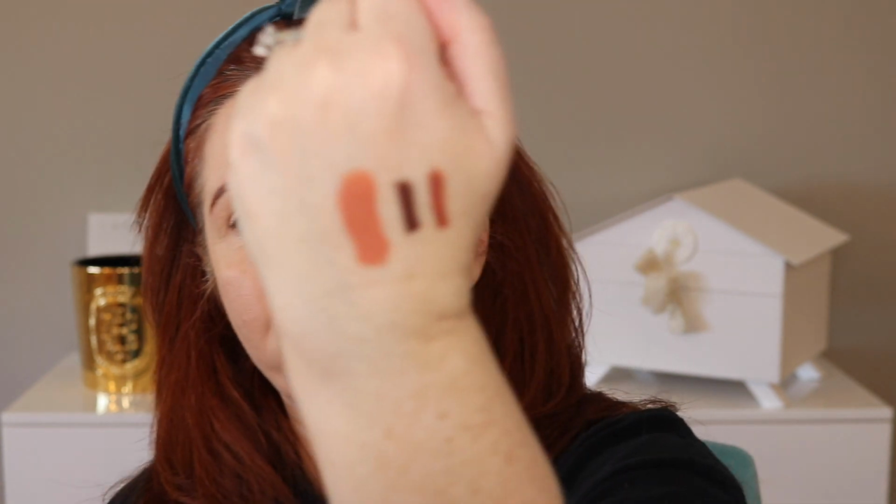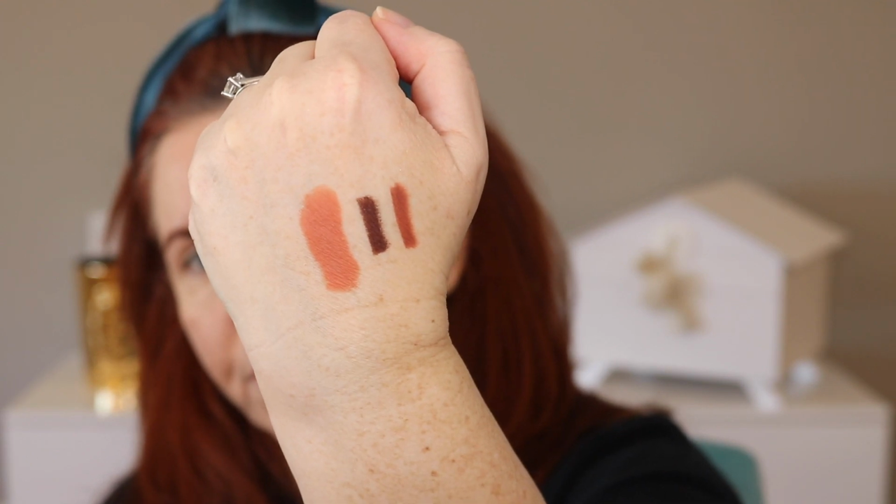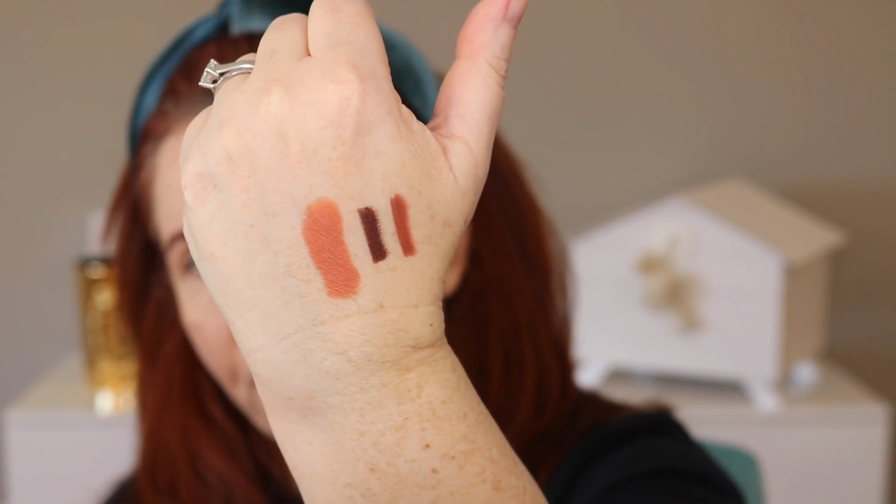See, mattes have come a long way. A long, long way. So that's Call Me Peaches. It reminds me a little bit of the new Tom Ford one that came out with the palette I didn't like. Oh my goodness, what was it? Belle de Peche. There was a lipstick that came with it. I can't remember anything right now, but anyway, you guys know what I'm talking about.